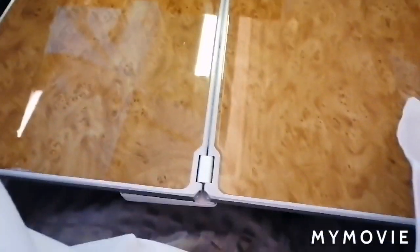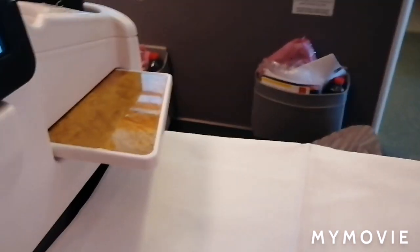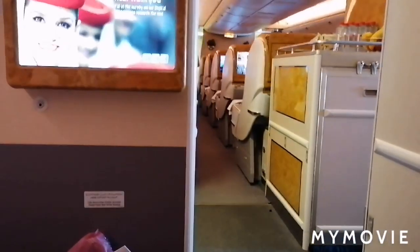So you even get a table with a napkin in it, so I'll spin the camera out to show you. There's certainly a better table than economy class, and you've got your cabin. So have a little drink of beer.